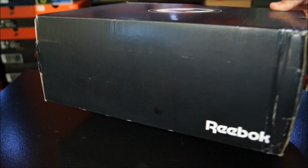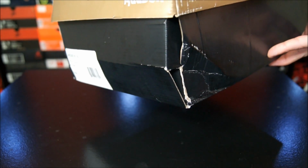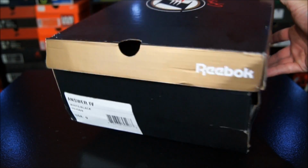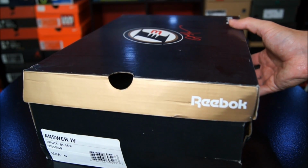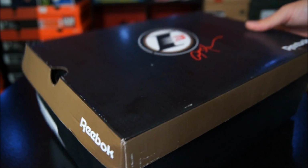It's a throwback box. Nothing too special about it, other than it got deformed on the way over. I know that a lot of people complain about Jordan brand boxes, but Reebok's older boxes are worse. So there is no reason to complain about boxes from other brands. This is not the first time I've gotten a smashed box from Reebok.